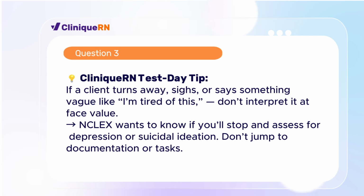CliniqueRN Test-Day tip. If a client turns away, sighs, or says something vague like, "I'm tired of this," don't interpret it at face value. NCLEX wants to know if you'll stop and assess for depression or suicidal ideation. Don't jump to documentation or tasks.